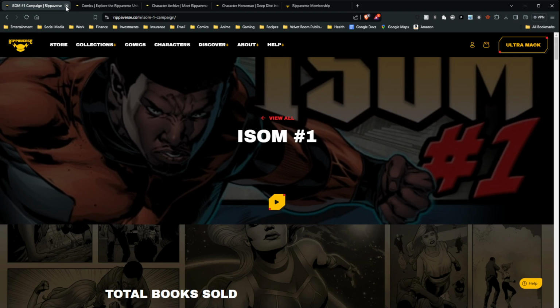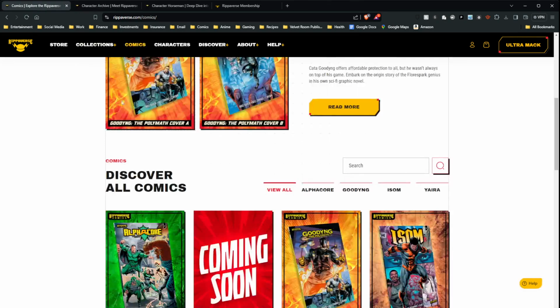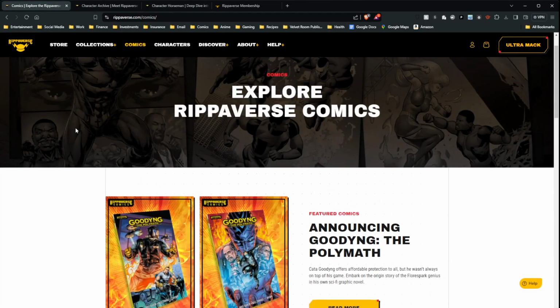And the store's definitely gotten a bit of a refresh. It's still pretty basic. There isn't too much stuff to buy, and someone like me, I've bought basically everything the Rippaverse has except for some shirts and posters, which I don't really care for merch too much. I've gotten a lot of merch because I got these I Want It All packs, and I like the quality of it, so it's all good. But I'm not super passionate about owning merchandise as other people are. But we're going to head right into the comic section.